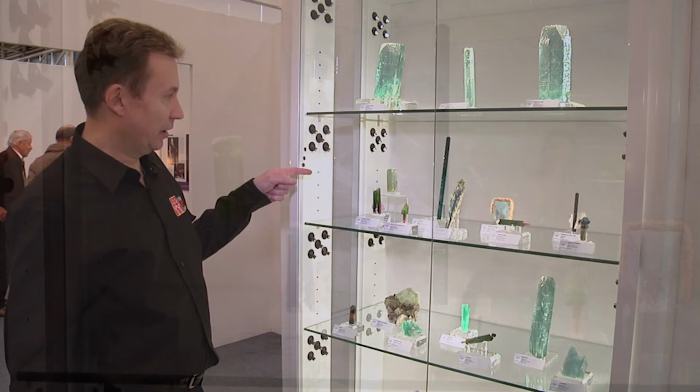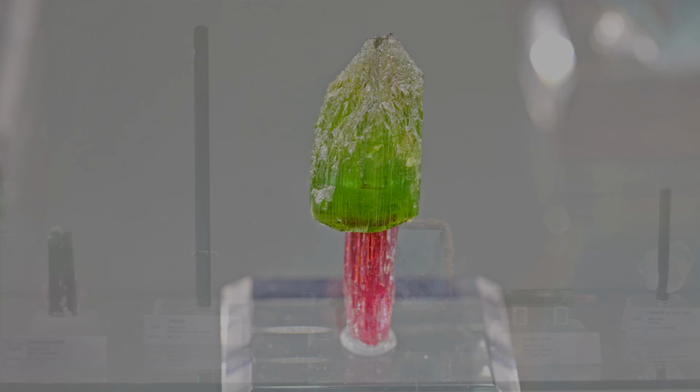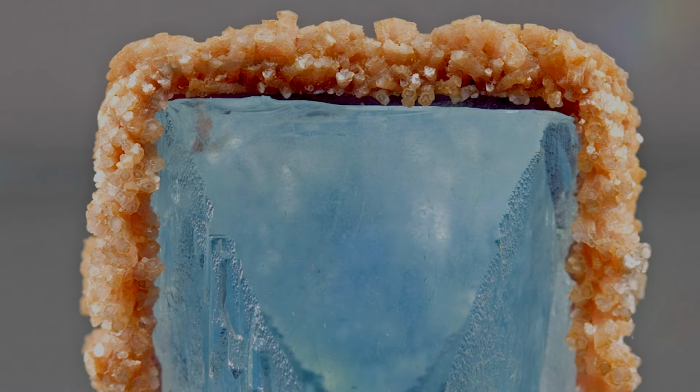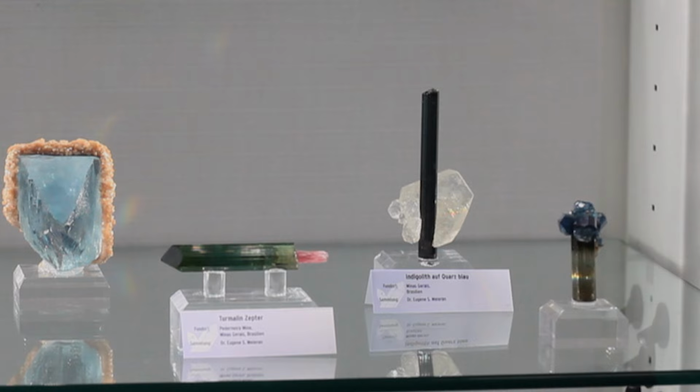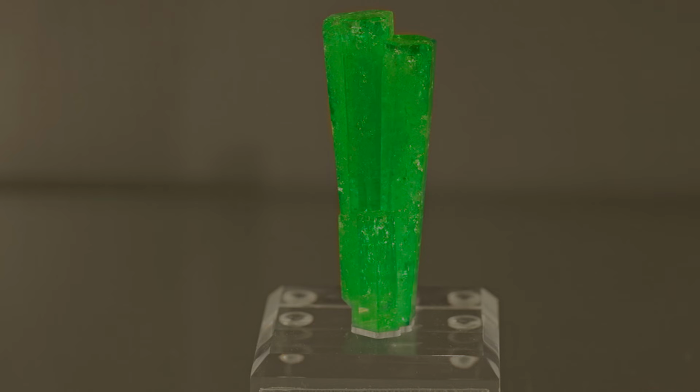This is a fantastic and famous piece, a tourmaline with lepidolite. We have a scepter tourmaline here, a green and red one. Also a topaz, which has lepidolite around its faces. A scepter tourmaline again. And the really funny thing is this piece with the apatite on the tourmaline. Also, we have emeralds from Brazil, a quality nearly like from Colombia. It surprised me to see such a quality from Brazil.